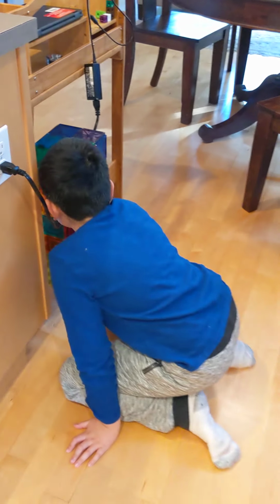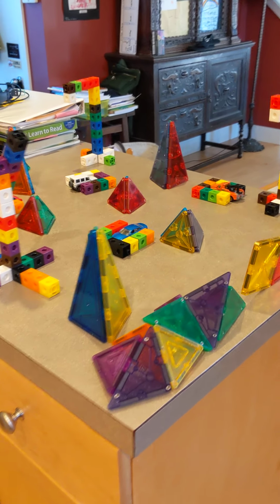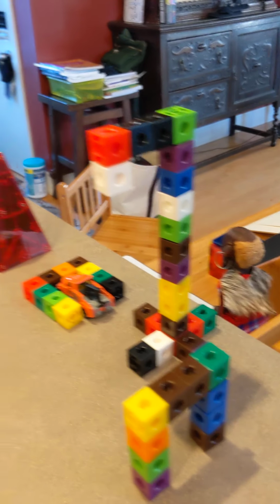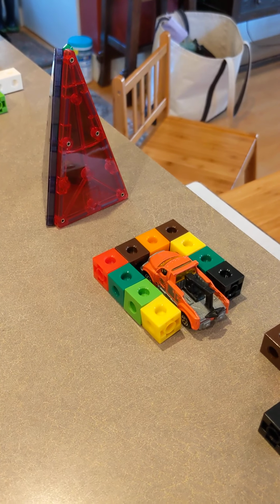So anyway, Lincoln, you can do this too, but you need your mom and dad to get you some magnet tiles and these little plastic building cubes. And then you can have some cars, and you can park the cars in the parking garage.